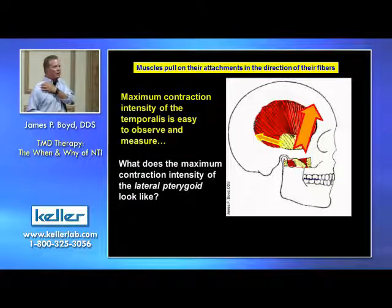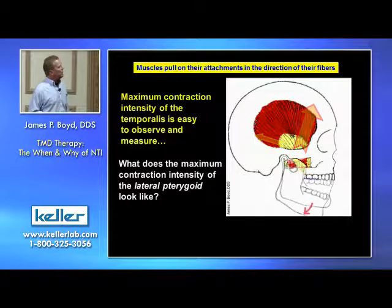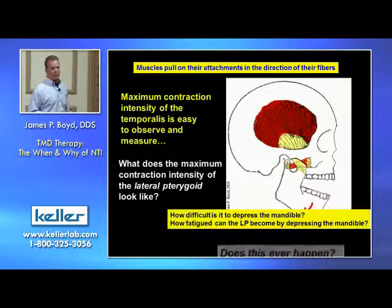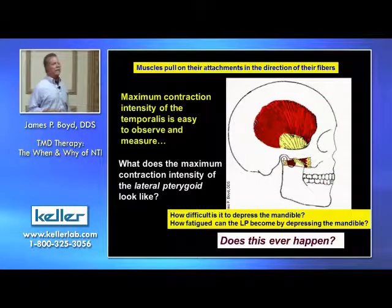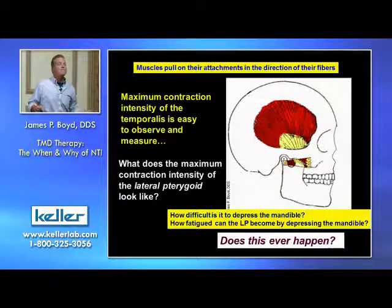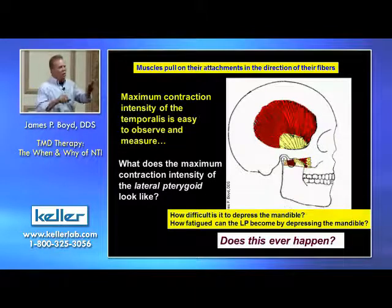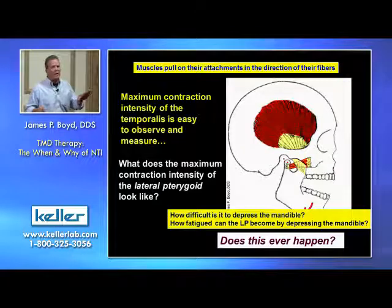So let's talk about the lateral pterygoid. If it were to contract at maximum, the elevators would have to allow it to do so. And I don't really think we ever see anyone with a problem of hyperactivity of the lateral pterygoid, because they'd have their mouth chin forward all the time, or with their digastric, they'd be open all the time. There is no such thing as an all by itself, hyperactive lateral pterygoid.